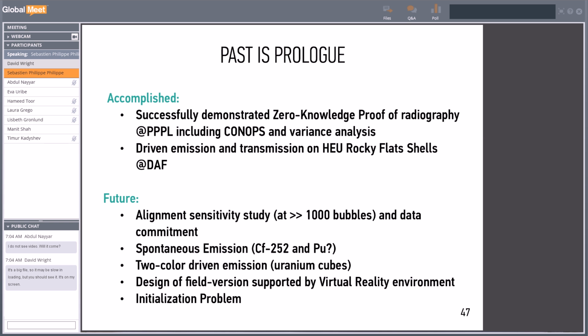And finally, the thing I would like to tackle a little bit more is what we call the initialization problem. So where do we get reference items from? What I mean by that is, where do we get items that we believe mostly are nuclear weapons, without having to blow one off, basically. Yeah. So that's it.